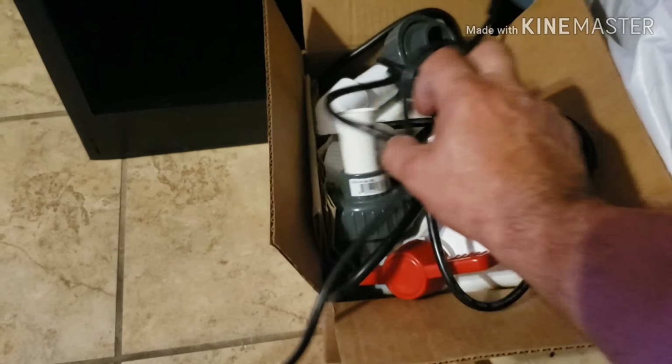So I got a couple of ball valves. There's a controller for the Octo. These are not Spears ball valves. These are True Value ball valves. The only thing I don't like about these is the seals are not as good as the ones that you get at the fish store.